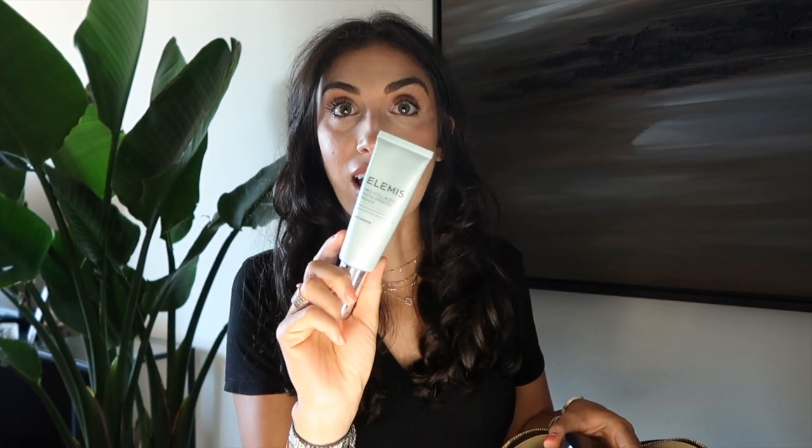So anyways, we have this Elemis primer. I really like this new product. I've also been only using this for a couple weeks, but it blurs out your pores, and I like it because I love Elemis skincare, and this is kind of like their first product where they're venturing into makeup. So this is great. Everything I'm wearing on my face is something that's in this bag, by the way. I think I did mention that.